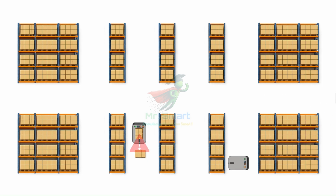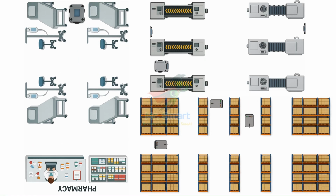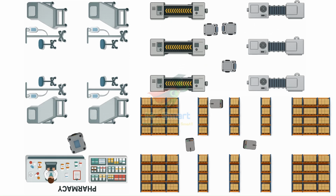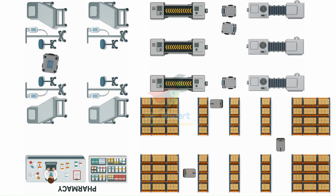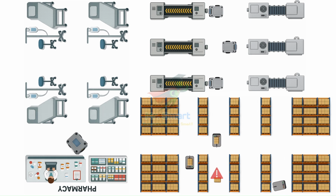And today, we're diving into the fascinating world of AGVs and AMRs. These two robotic marvels are revolutionizing the way goods are moved inside factories, warehouses, and even hospitals. But what's the difference between them? How do they work? And what makes one smarter than the other? Let's know about them in today's video.